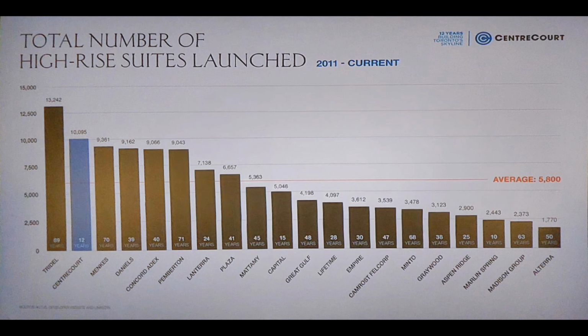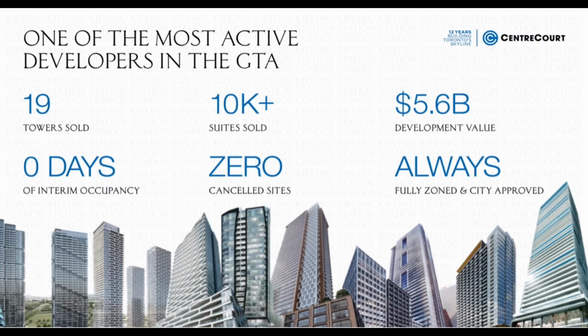In 12 years, they've brought over 10,000 units to the market. The average in the GTA is about 5,800. In the 12 years that they've been on the market, they have had 0 canceled sites and sold 19 towers. They are always fully zoned and city approved. And what is great about them as well is that with 0 days of interim occupancy, you will not have a phantom mortgage. Now that's a safe investment, I'd say.